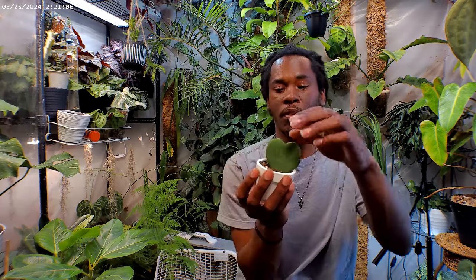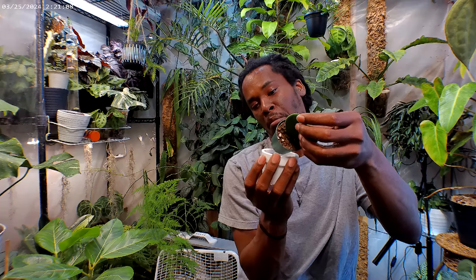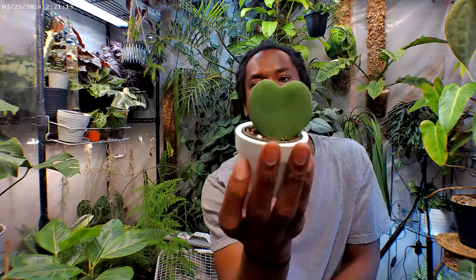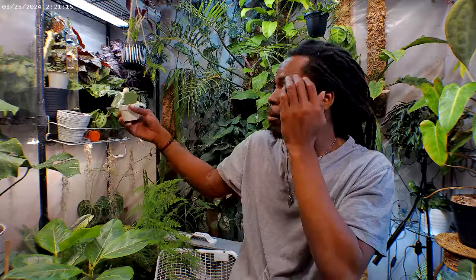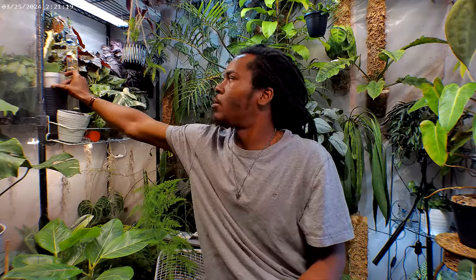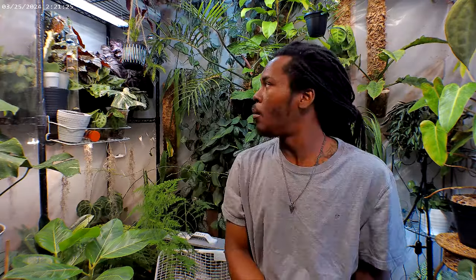They do have the variegated leaf ones. Not in my stores, but I have seen them with people. I would definitely grab one of those. I would grab the entire plant, to be honest with you, the variegated one, but we don't see them. What else do I have?